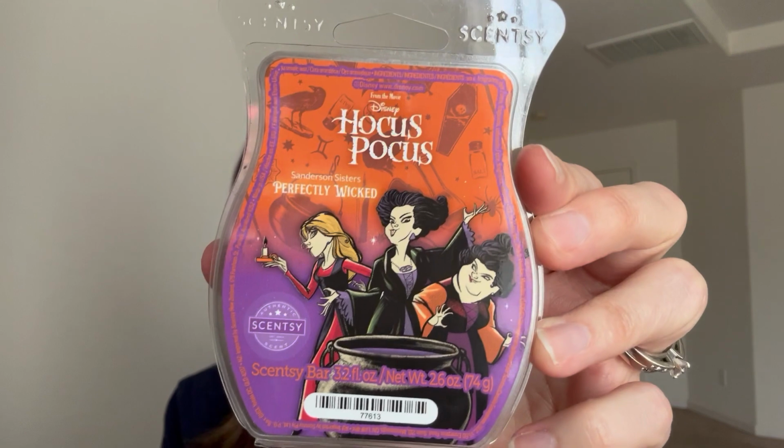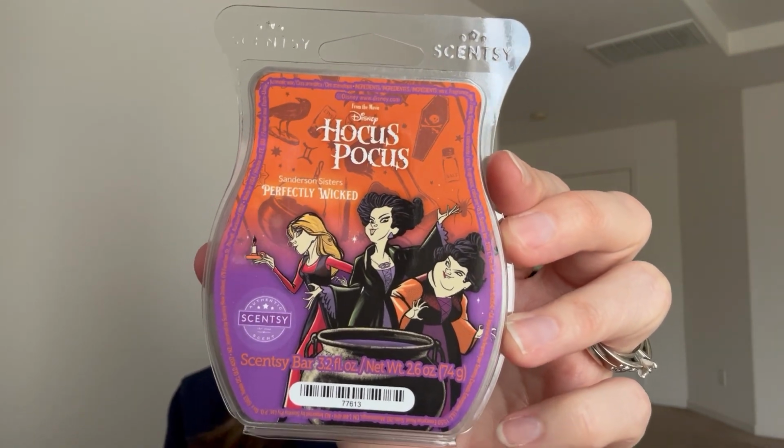Another one. This one was one I was obsessed with last year. It was a limited time offer last year, and we haven't received any news about this coming out, unfortunately, this year. Hopefully next year we'll get it, or maybe they are just waiting and surprising us again. But I don't know. Anyway, it is Hocus Pocus Sanderson Sisters Perfectly Wicked.